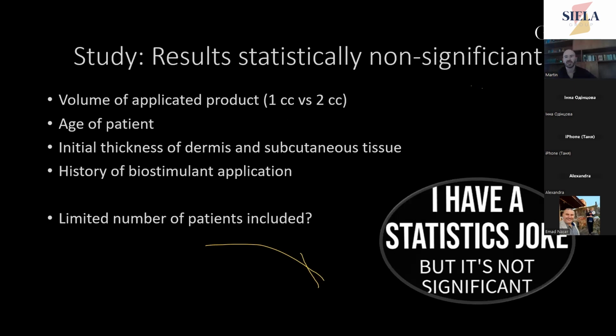So while our study shows strong, statistically significant results in many areas, there were also some factors that did not show statistically significant effects on the outcomes. Interestingly, the volume of Gouri applied, whether it was 1 or 2 cc, did not have a statistically significant impact on the overall tissue thickness increase. This could suggest that both volumes are effective, and the choice between them might depend more on patient preference or the specific treatment area rather than a difference in efficacy.